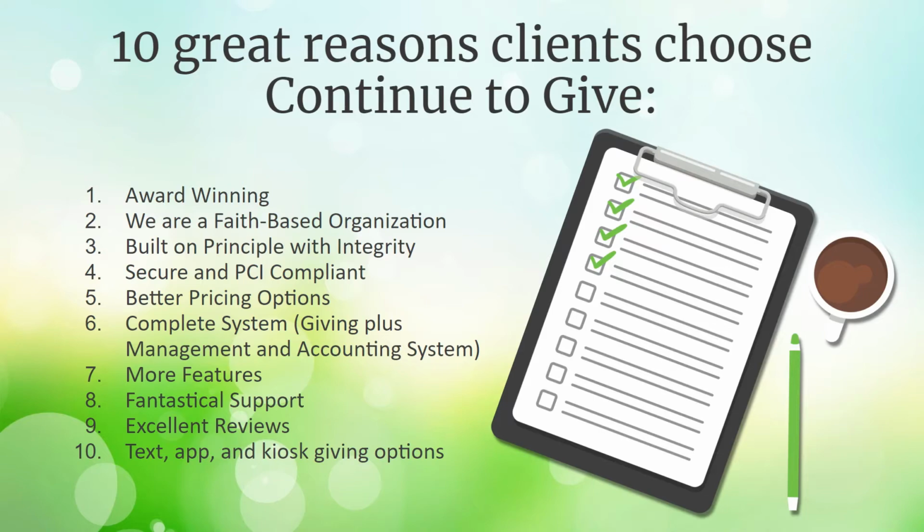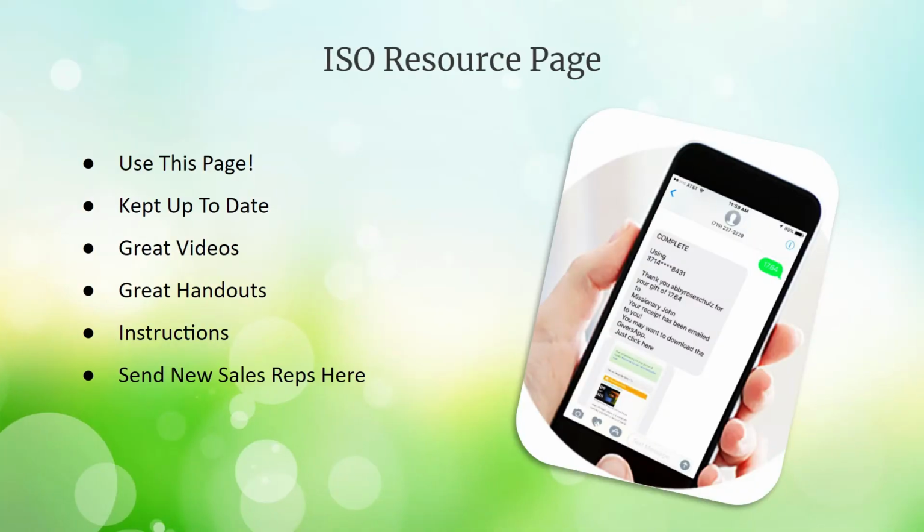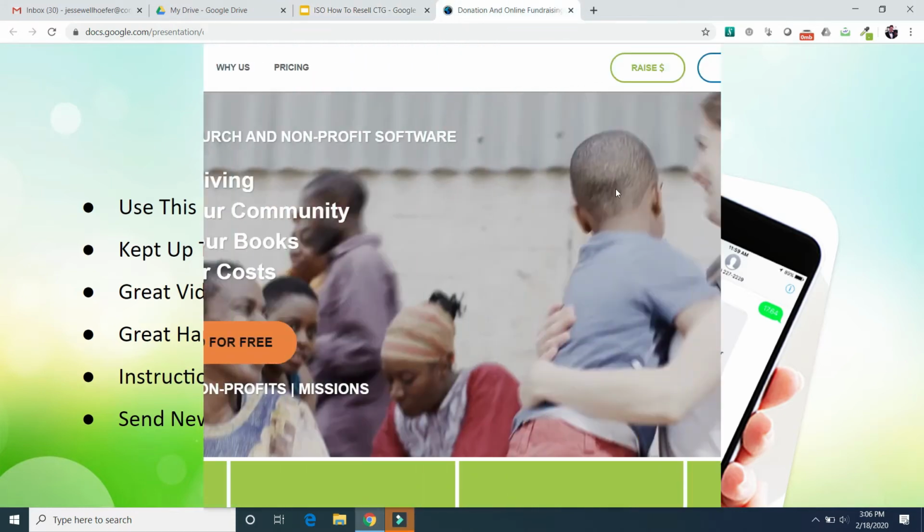All right, so the first thing we want to talk about here is the ISO resource page. So what's the ISO resource page and why is it so important? So I'm just going to scroll over here.